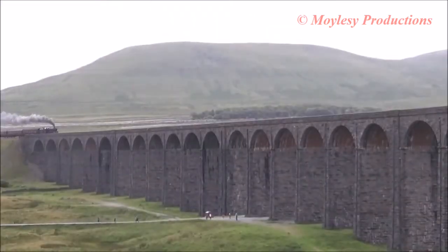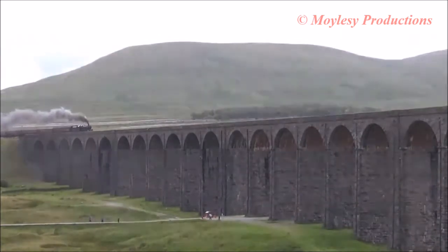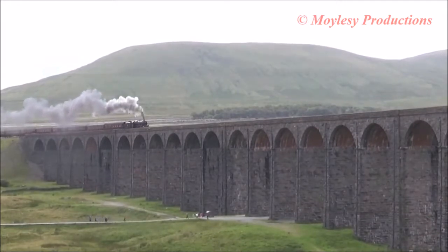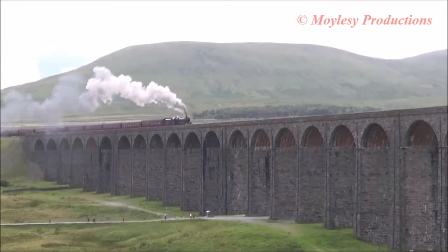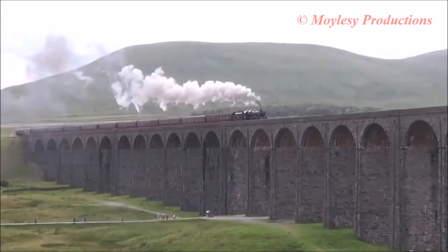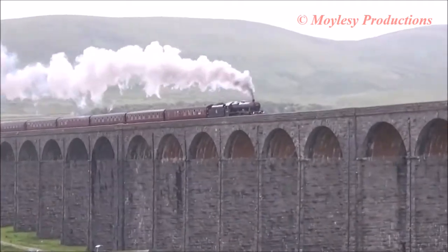But it's not just heritage railways where you can see steam engines at work. Rescued from Barry Scrapyard in 1972, number 45690 Leander is now based at Carnforth Motive Power Depot in Lancashire. She's seen here crossing the famous Ribblehead Viaduct in August 2015 while working a Waverley rail tour heading towards Carlisle.